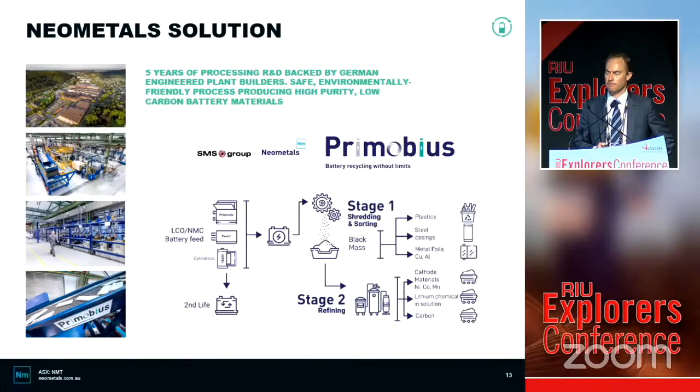Stage one, you smash the batteries, you shred them, you beneficiate the ingredients, and you separate out the plastic and the steel and the foils that come with it, and you recycle them. Then you're left with an intermediate black mass, they call it, and that goes off either to a co-located refinery or elsewhere to a hub somewhere else. That's the expensive kit where a lot of the intellectual property resides. And here we're using hydrometallurgy, which is the sunrise industry, as distinct from pyrometallurgy, which is very much a sunset industry. And we're pulling out all the valuable ingredients: nickel, copper, lithium, cobalt, etc. So this is a very sustainable process.